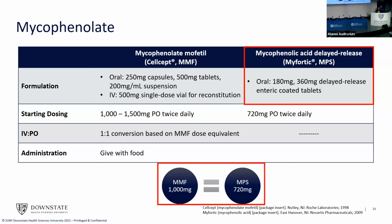Okay, but one key takeaway point I want to make is that if we want to switch patients from CellCept to Myfortic, it's not a one-to-one conversion. So CellCept 1,000 milligrams will be Myfortic 720 milligrams. Both medications are going to be taken twice daily, and we want to counsel the patient on taking the medication with food because this will help with the GI side effects.